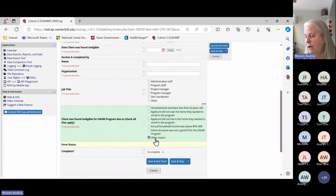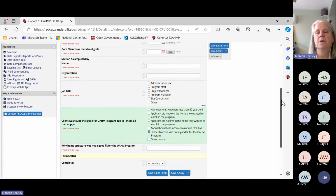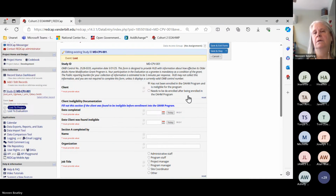Actually, I'm going to see if we can give other reason a field so our folks can add a comment, because if there's another reason, it would be great to know. Here's another option: the home structure was not a good fit. In some cases, you may find that you can't do work in a home because the home structure wasn't a good fit. If you end up selecting that, then definitely please tell us why, or what the issue was. Now, that's for someone who was not enrolled.